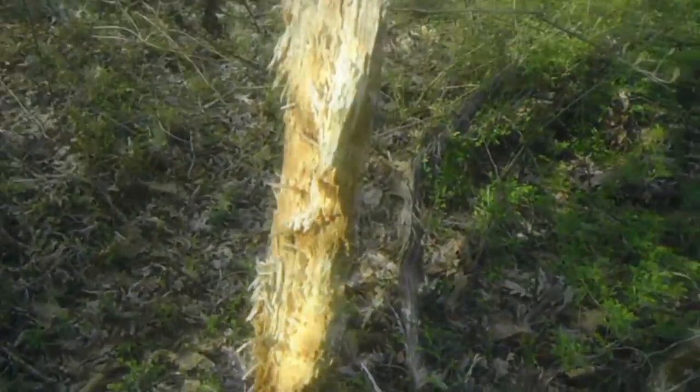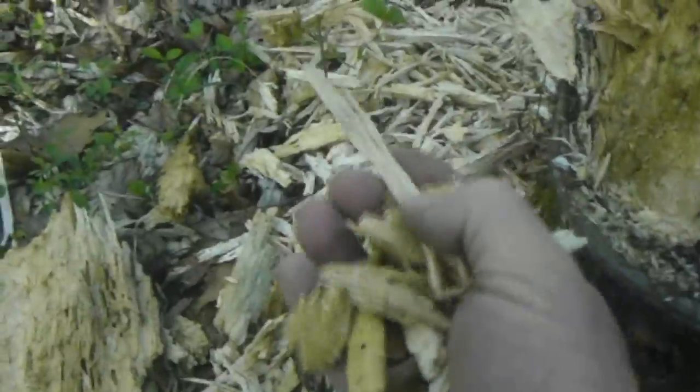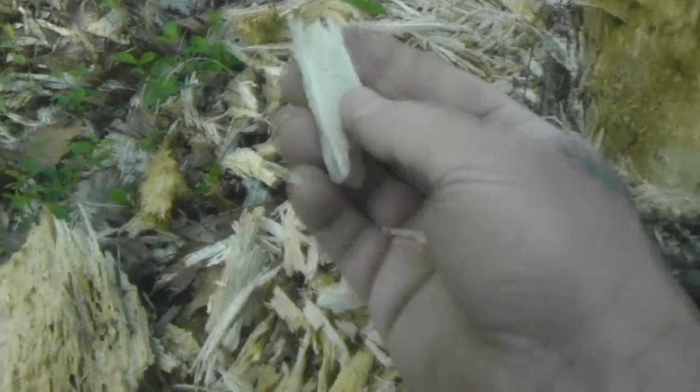Show you guys this real fast while we're out here. This is a tree that's died, and it's all turned into punkwood. You can see all of this punkwood laying here. This stuff here makes the best char you can get your hands on. Get the stuff that's real squishy in your hand, almost feels spongy. That's the stuff you want to take and char.